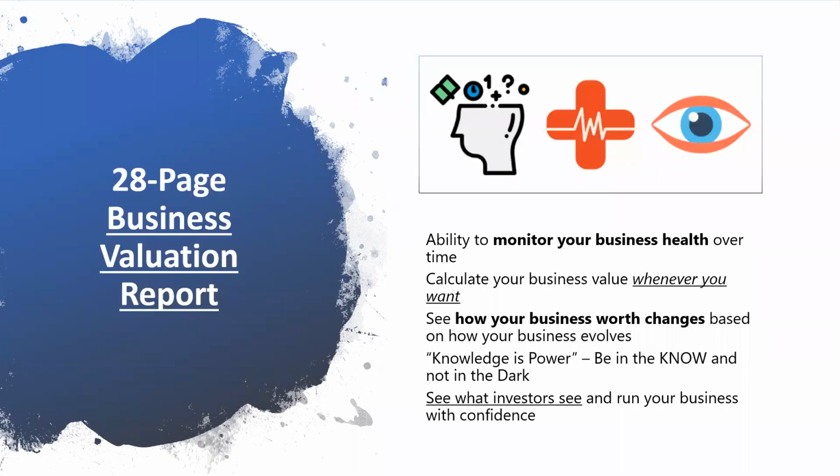All right, you're also going to get a 28-page business valuation report. It's included in the finance suite where you can look at what your business is worth. Now, if you just started your business, that may not be a big deal, but as your business grows, you're going to want to know what your business is worth.